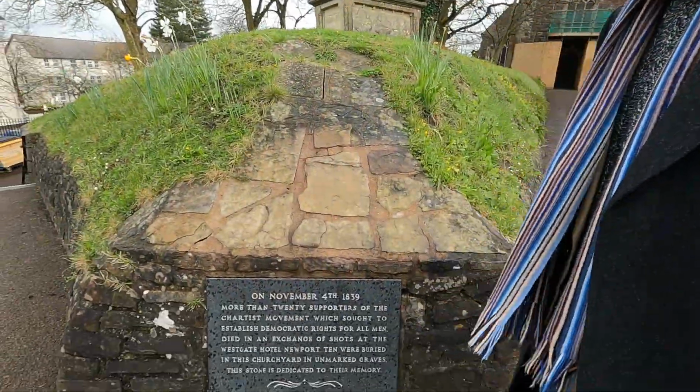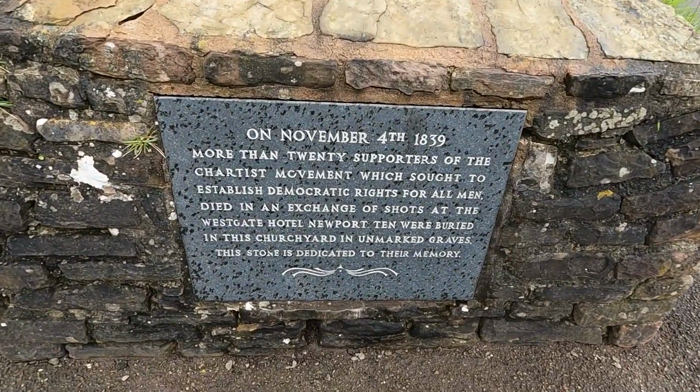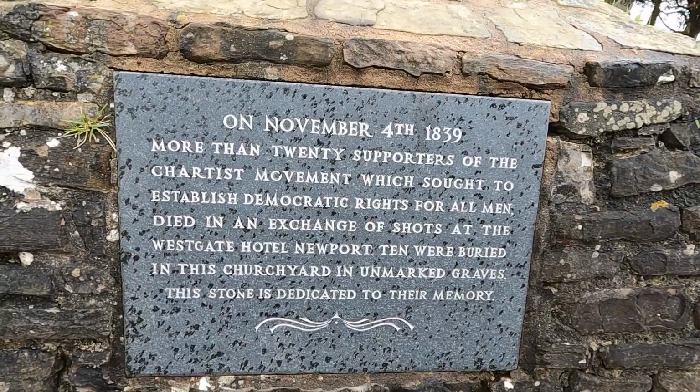But the link between the Chartist movement and the cathedral is this. There's a plaque here that tells of the story how 10 of those who fell that day were secretly brought into the grounds of the church and buried in unmarked graves. And now they have placed a plaque to remember the movement, all that they stood for, and those men that were buried here on the grounds but have no marking amongst all the splendour that stands, all of the glorious tombstones around. This simple plaque tells the story of those men.